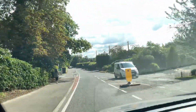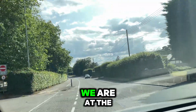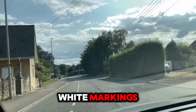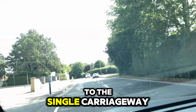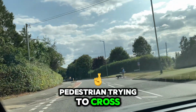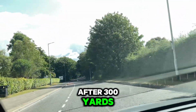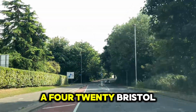Okay, you can see the road is narrowing there where we are at the moment, me and that car coming there, so you don't get too close to them, you don't drive over the white markings. Okay, we're going back to the single carriageway system coming down here. There's a pedestrian trying to cross the road with a dog, so keep an eye on all those kinds of hazards. After 300 yards, go right on the roundabout and take the second exit, A420, Bristol Road.